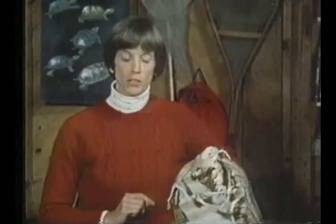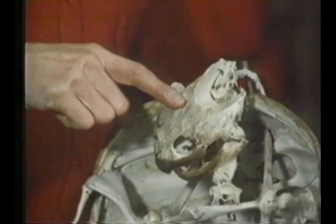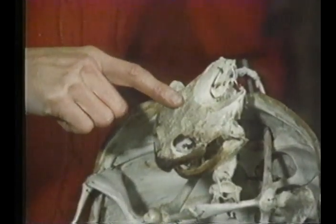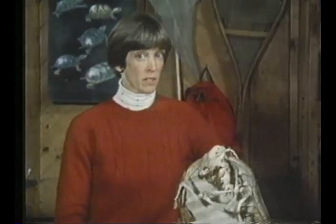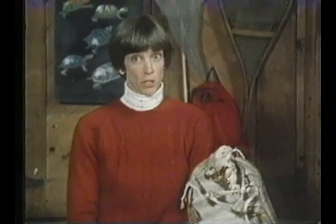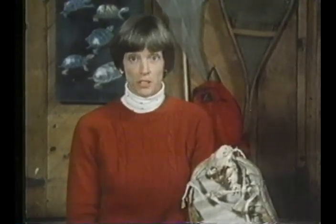Let's take a look at the turtle's skull. The turtle has a small skull and a small brain inside. Turtles are slow, but that doesn't mean they aren't smart. Some scientists say that the turtle is the smartest of the reptiles. We know a turtle is smart enough to do what turtles need to do to stay alive.